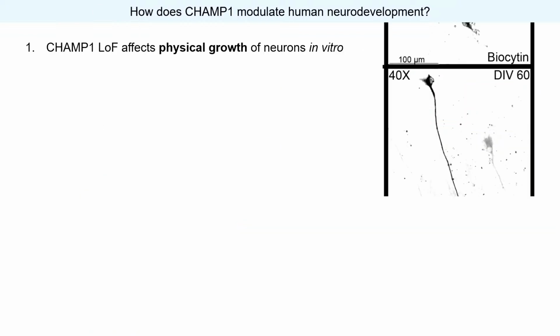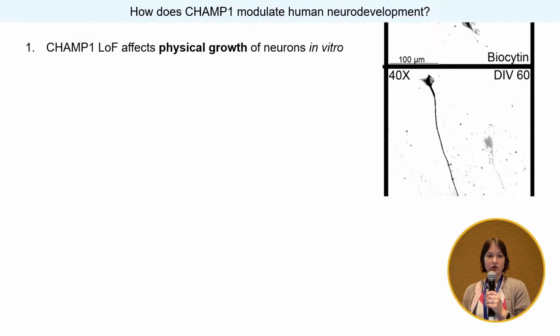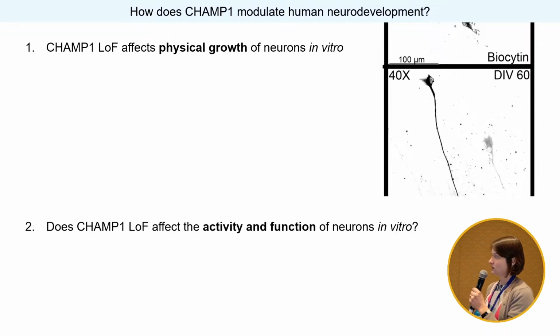Okay. So I've shown you so far that there are definitely seen in culture some physical growth changes as it relates to CHAMP1. And next I'm going to look at the activity and functions of these neurons in vitro.